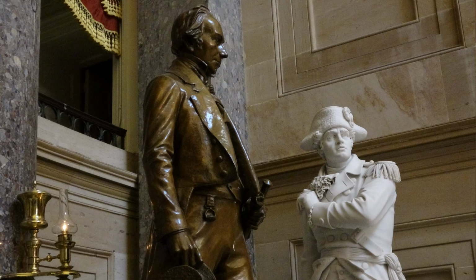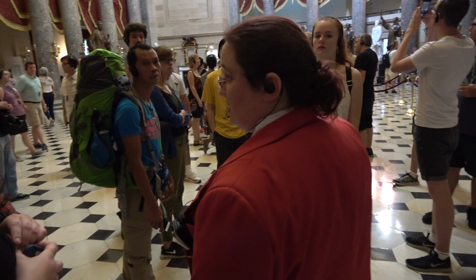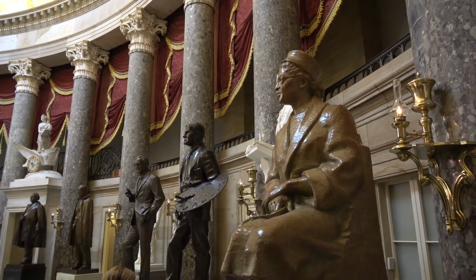35 of those statues are part of the National Statuary Hall collection. There's one statue in this room that's not a part of that collection. She is actually a commissioned piece, and it's Rosa Parks just next to me, honoring her work within the civil rights movement.